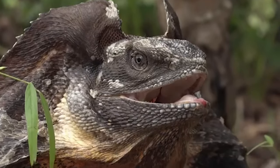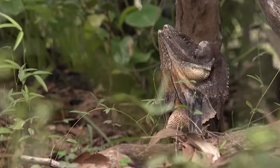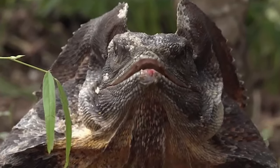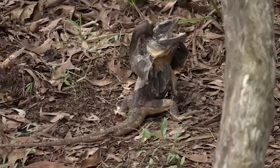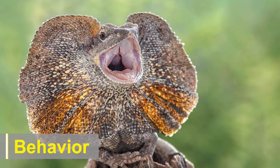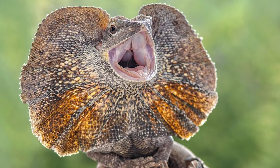The frill is supported by elongated spines that run along the outer edges, giving it a fringed appearance. When at rest, the frill lies folded against the lizard's body, and it can be raised or lowered at will. Behavior. Frill-necked lizards are primarily arboreal, spending much of their time on trees and shrubs.